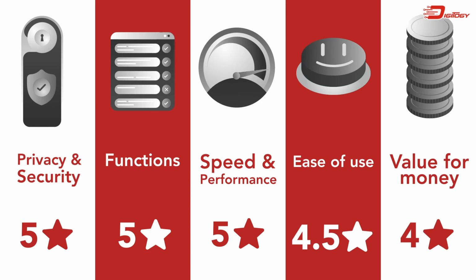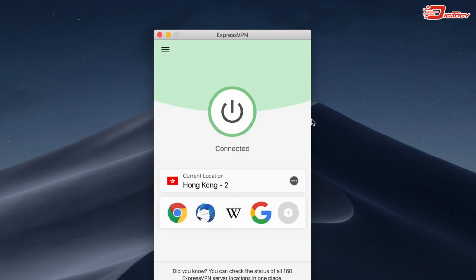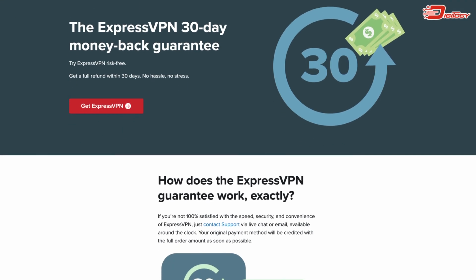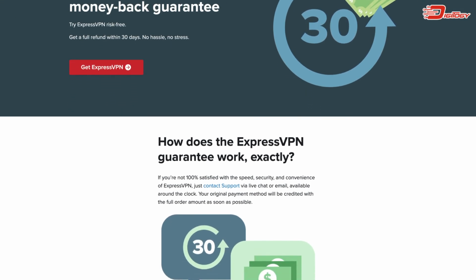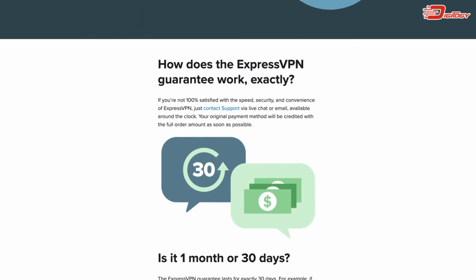But we also detail each feature of the service, we introduce the Windows client and we give our opinion on their support. Of course, you can get their special offer from the website. As I mentioned earlier, you can try ExpressVPN for 30 days, risk-free, thanks to their money-back guarantee.